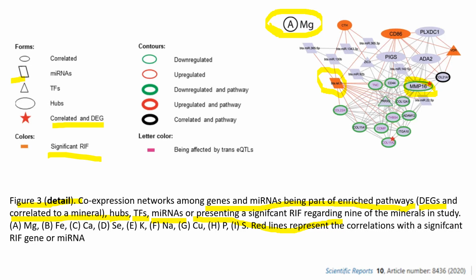So this is a quite awesome paper. It has many information on how these elements cooperate to regulate the concentration or the amount of mineral in the muscle.